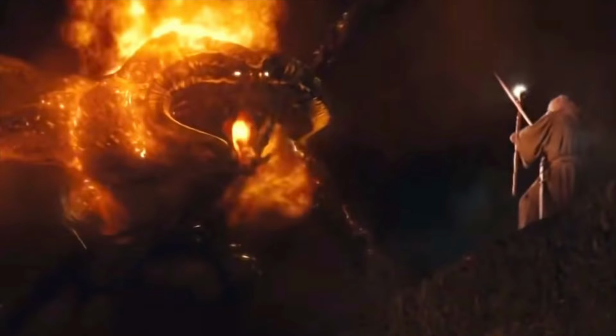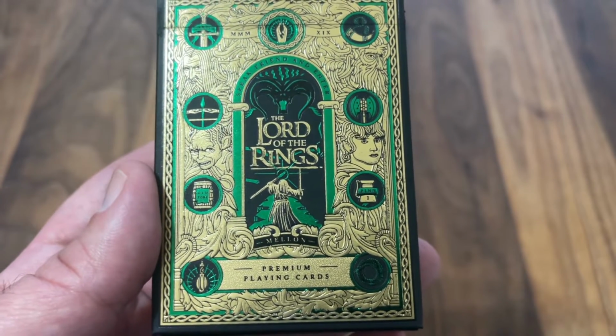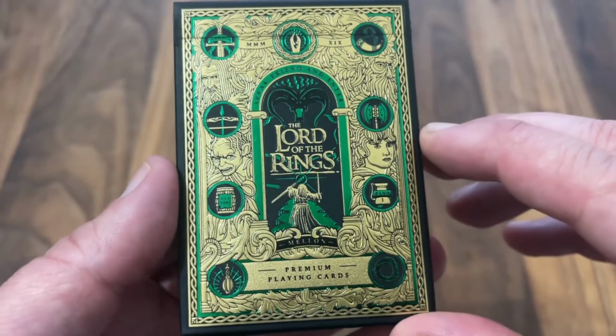You remember this scene is the one where he holds off the Balrog so that the rest of the Fellowship is able to escape. Beautiful scene, and really evocative of one of the best scenes from that first movie.